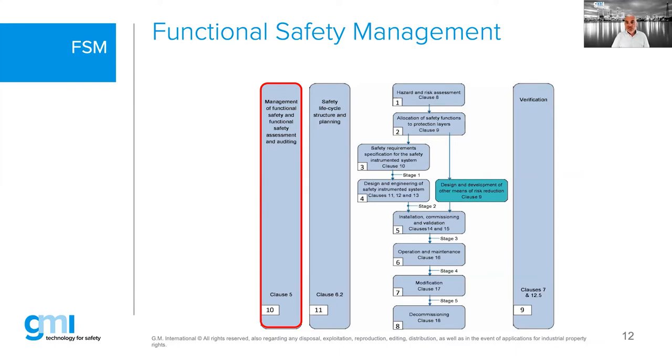So the functional safety management lifecycle, as you can see over here, is just boxes all connected to each other with some numbers in there. And the boxes represent some activities which you are carrying out during the safety lifecycle of your safety instrumented system. And the left side over here, which is outlined in red for the moment, is called management of functional safety and functional safety assessment and functional safety auditing. So those three topics, FSM, functional safety assessment and functional safety audits, are the general items which are applicable for whatever activity you are involved in here.